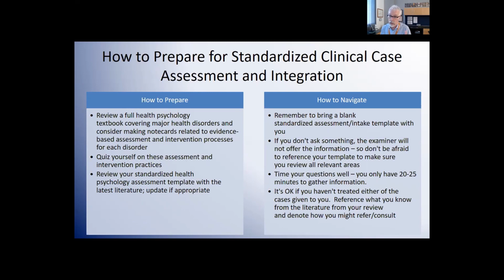So it's okay to tell them what you know. It's also okay to tell the examiner what you don't know, but who you would access, who you would refer to and consult with, who would have that type of expertise.